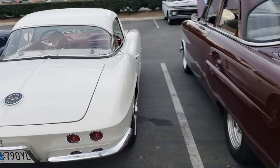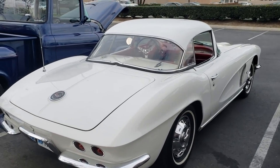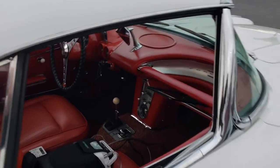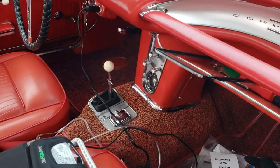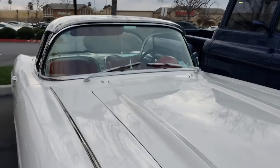There we got a 62 Corvette. That will be Tommy Simpson's. White with red guts, just freshly detailed by Daddy Detail, Jamie Varnell. And of course he's not wearing his oxygen. But anyway, got a 4-speed, real hot rod, pedals and gears. Pull them, push them.